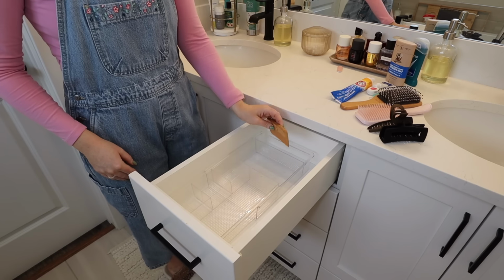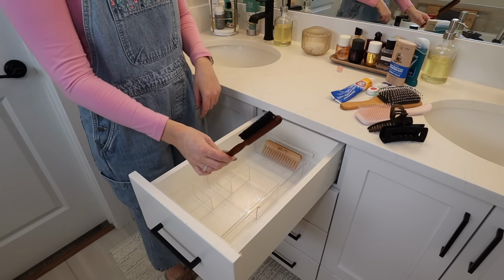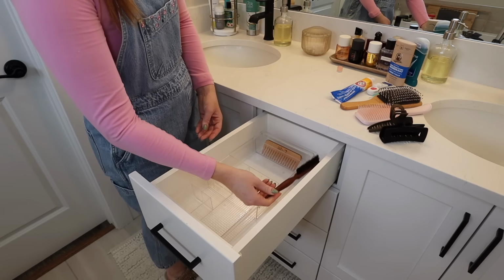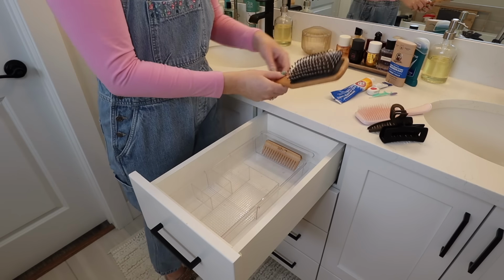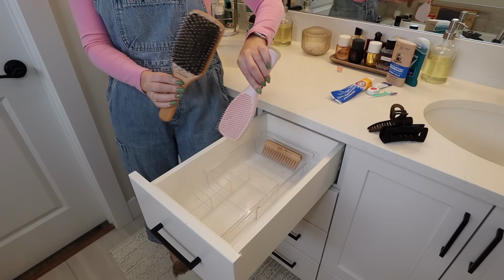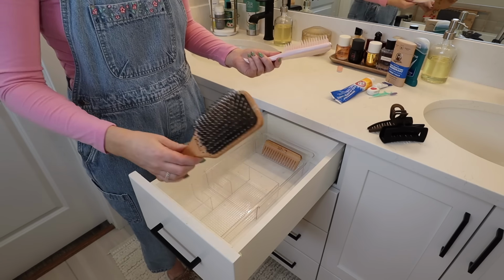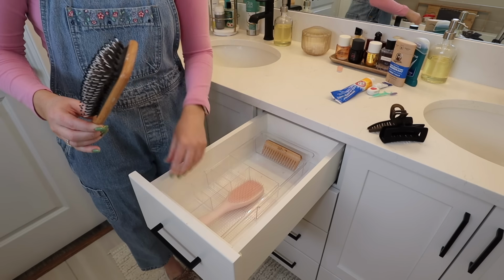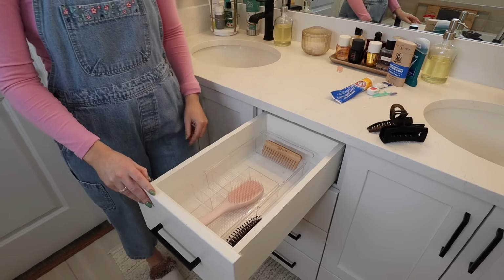I like keeping a wide tooth comb back here in this little section. I'm gonna move this little hairbrush in here, I think. I wish it fit in here, but I've started using that one more. And then I have like my wet brush and then my normal hairbrush, which isn't like the prettiest thing, but neither of them fits. Actually, I guess that one kind of fits there. Maybe I'll keep that one there. And then this one, usually I just have it like that.